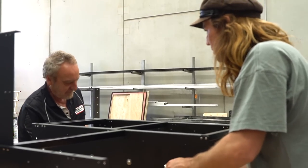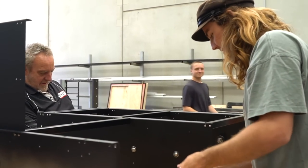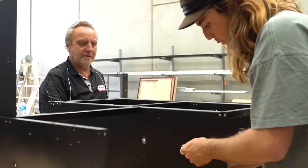What's your warranty like on these drawers if I'm doing it? I was literally just about to say that. It's voided.